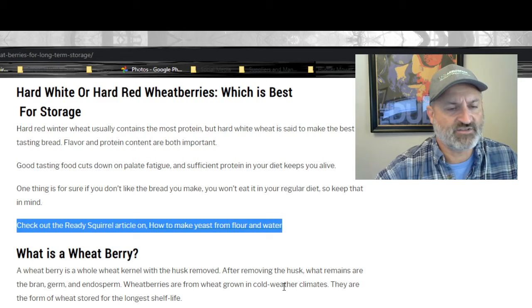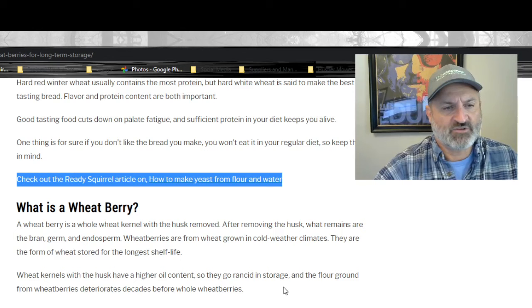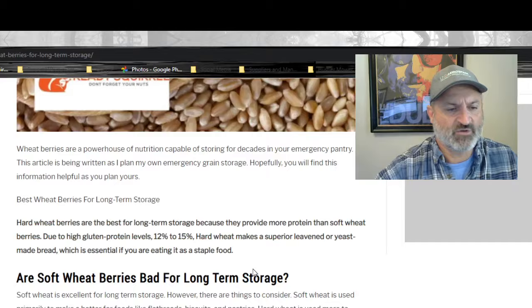What is a wheat berry? A wheat berry is a whole wheat kernel with the husk removed. After removing the husk, what remains are the bran, germ, and the endosperm. Wheat berries are from wheat grown in cold weather climates. They're the form of wheat stored for the longest shelf life. So these are wheat berries. The outer husk is removed.